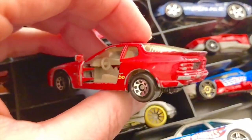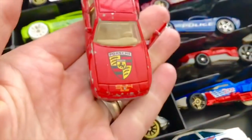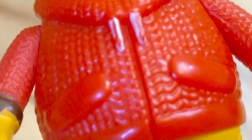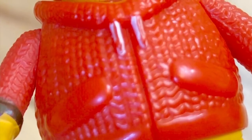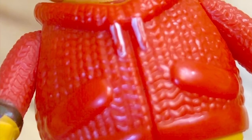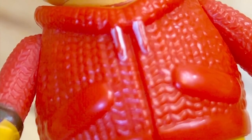Wow. Well, Tiny fans, what was your favorite car? And here's a little game for you. Tell me what toys you see in the close-up pictures. It's called Guess What?